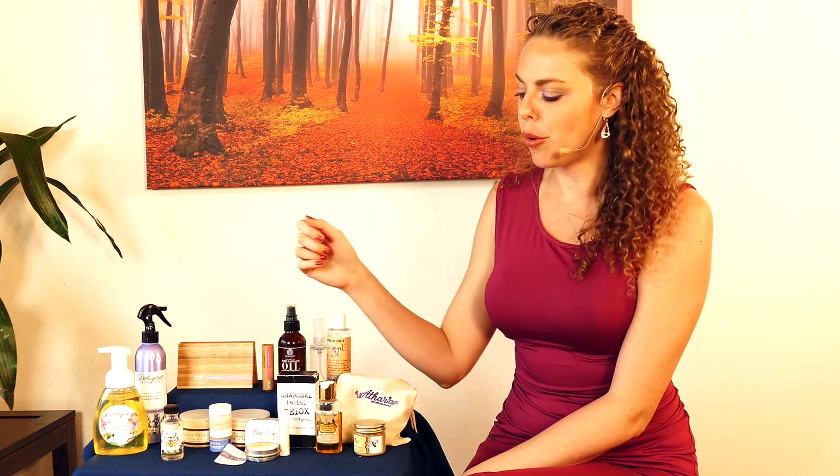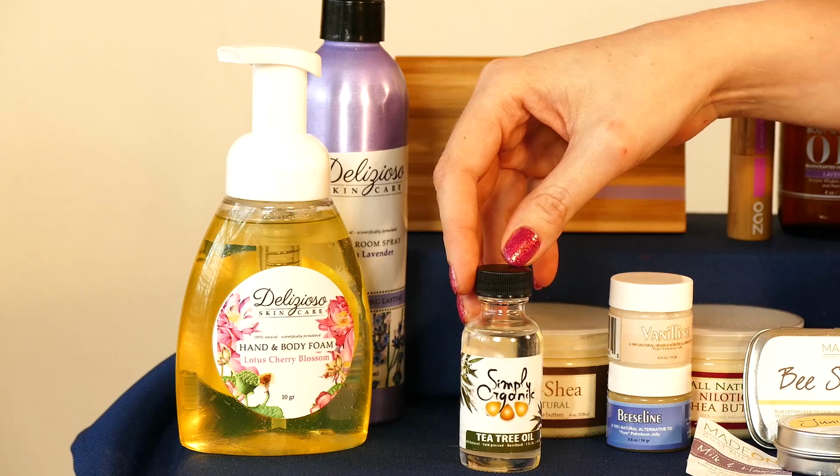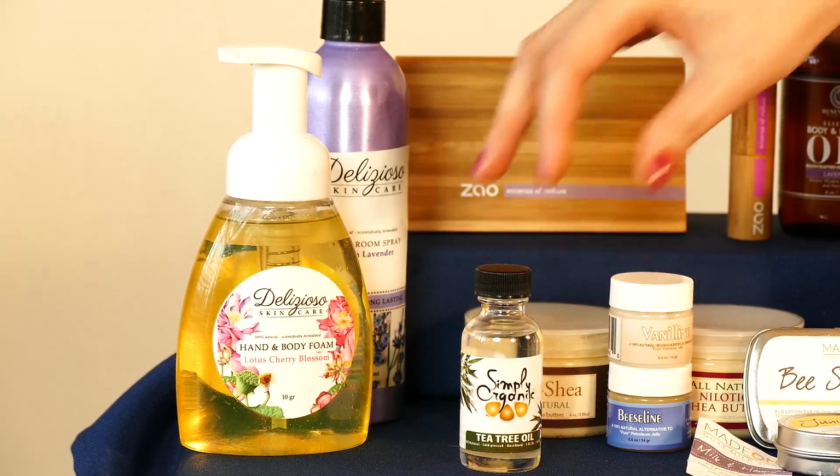Another great natural way to help cleanse the skin is using essential oils. So there are a variety of different essential oils out there, but one of my favorites is tea tree oil. So a lot of these essential oils have different benefits, such as being antimicrobial, antibacterial, antifungal. So they work excellent to help cleanse the skin.